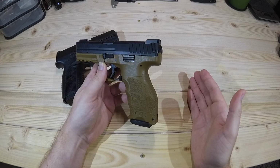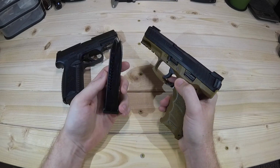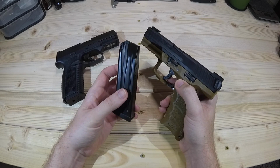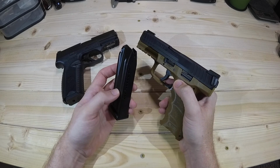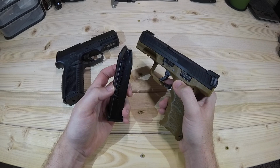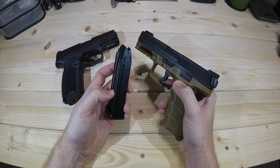You don't have to spend any more money to do that, which I like. Now, one thing that the HK has met with a little bit of criticism on is the fact that it is only a 15-round magazine on that. I have no problem with that whatsoever. 15 rounds or better in a compact or full-size gun, to me, is just fine. If you get more, that's great. It's a bonus, but to me, 15 rounds is good.